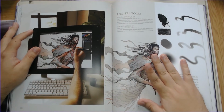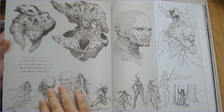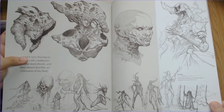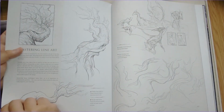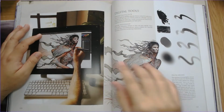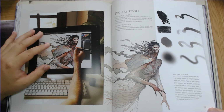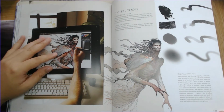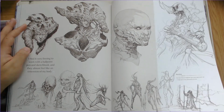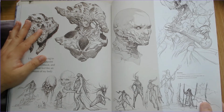Then it comes to the digital tools, where I still have to read through again whether he brings his sketch into the computer. And here comes the digital stage where he brings his sketch work into the computer and then puts it through its final stages of drawing, painting, and what an artist does.